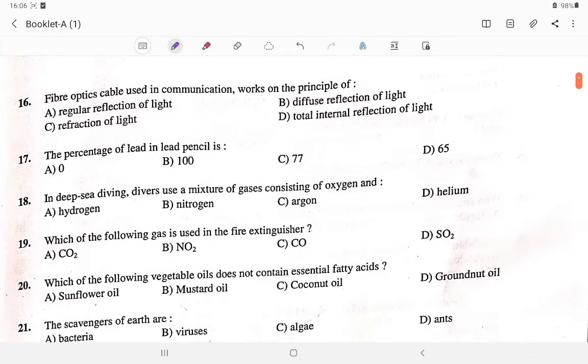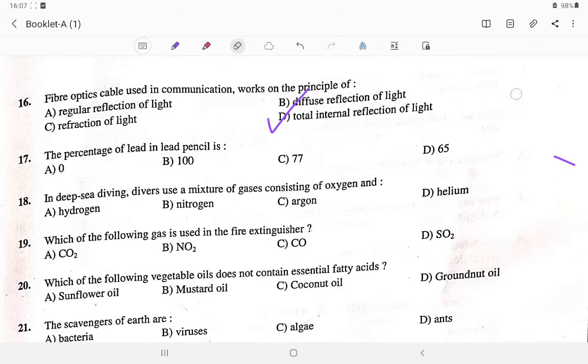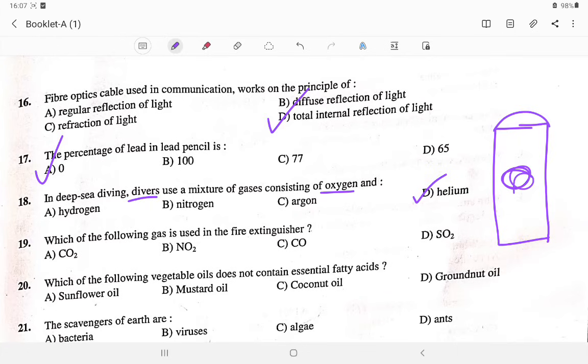Next, question number 16: optical fiber is used in communication and works on the principle of total internal reflection. Next, the percentage of lead in a lead pencil: it could be lead, but it is made up of graphite, so it is 0. In deep sea diving, divers use a mixture of oxygen and helium. So the answer is helium.